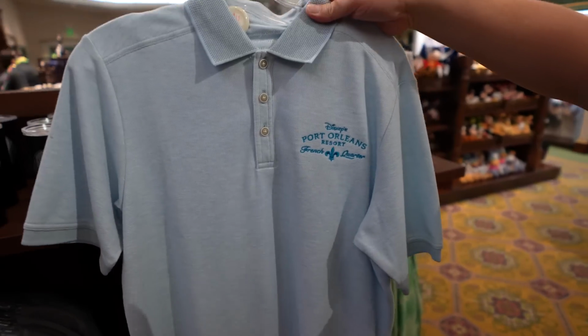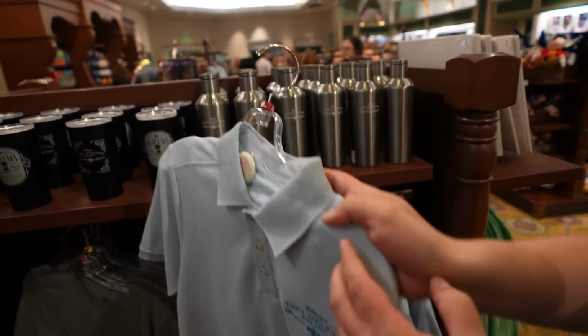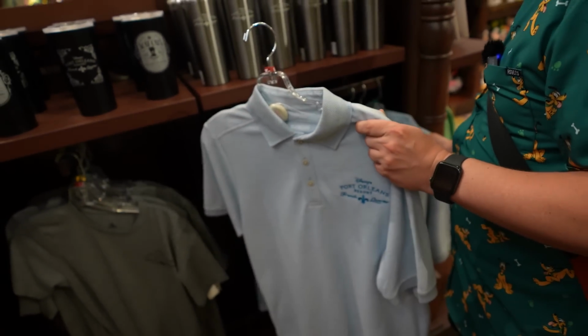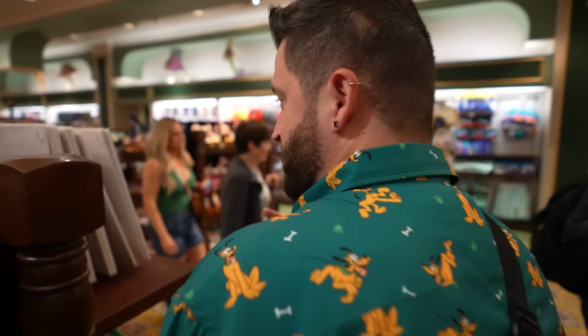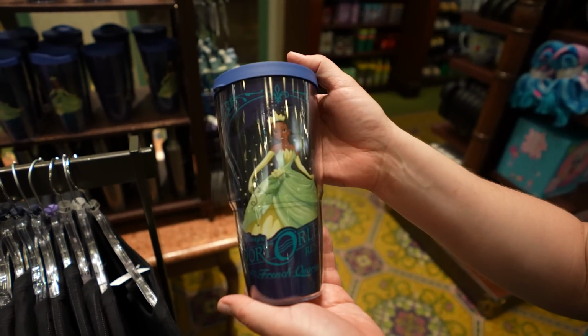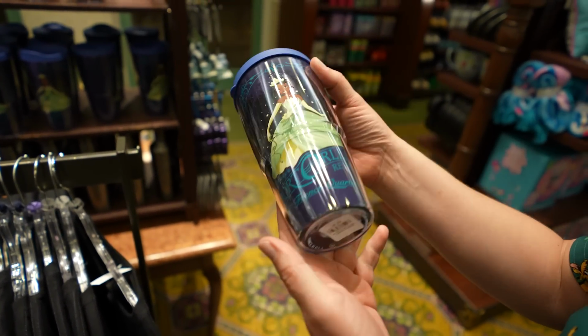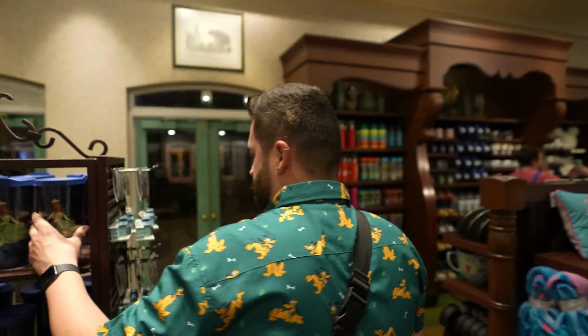Got yourself this Port Orleans Resort French Quarter polo. Tommy Bahama. Yeah, I was going to say it's probably very expensive. Yeah, guess what? You want it? How much? A lot. $110. But this Chervis is $28.